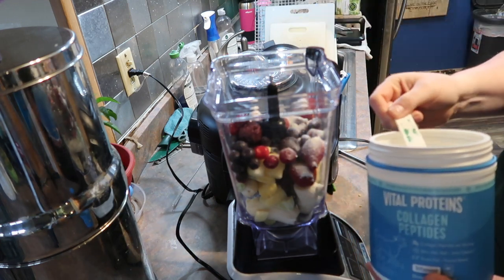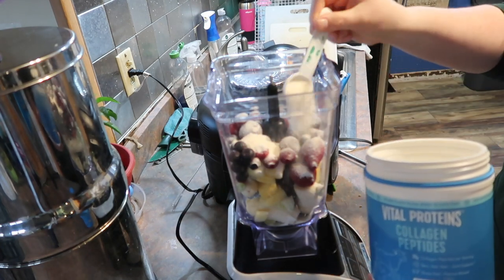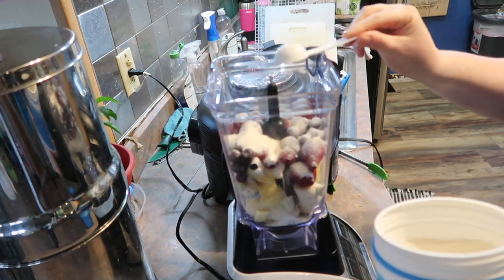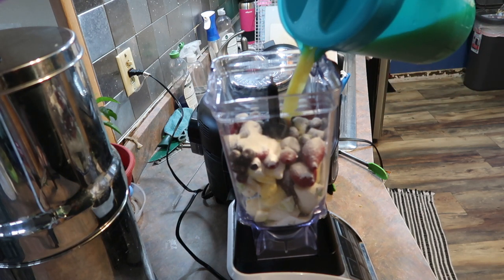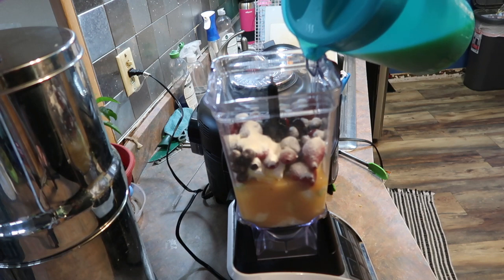The bigger container of the collagen powder doesn't come with a scoop, and I was surprised by that. Yes, it does say it on the container. I did not read the container in the store. So I put my own tablespoon scoop in there, and it says 4 tablespoons per serving. So that's what I'm doing.